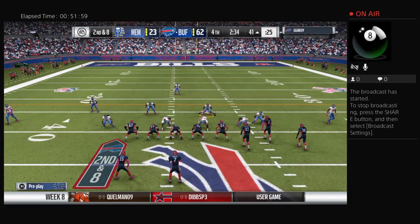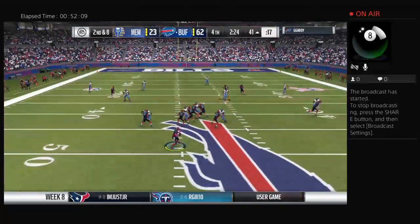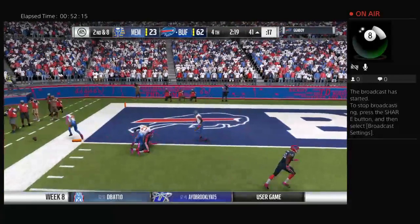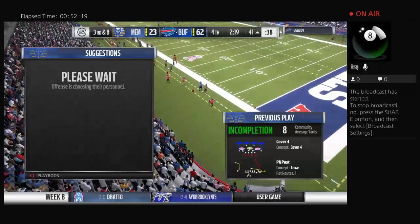Here we go. Off the play fake, he'll look to throw. He's going to launch this thing way downfield, and he's unable to grab it. Thought he might have had position, couldn't hold on.